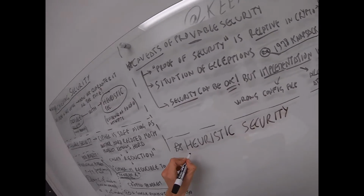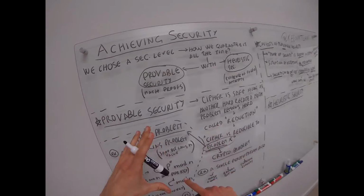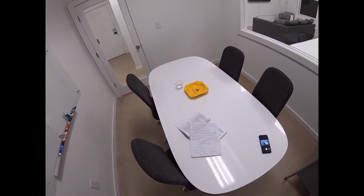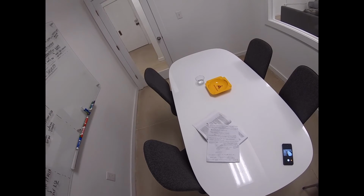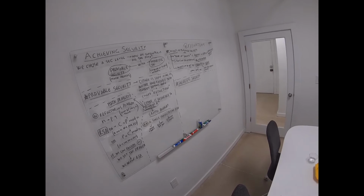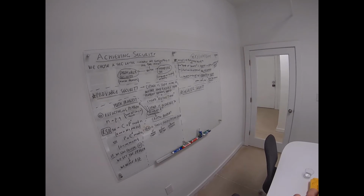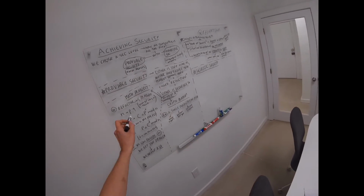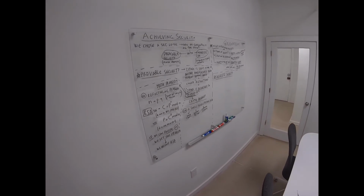Okay, heuristic security doesn't deal with doing math proofs, doesn't deal with any of that. It's basically a more practical, real-world kind of test, kind of security. Why? Because sometimes provable security doesn't apply to all the ciphers.